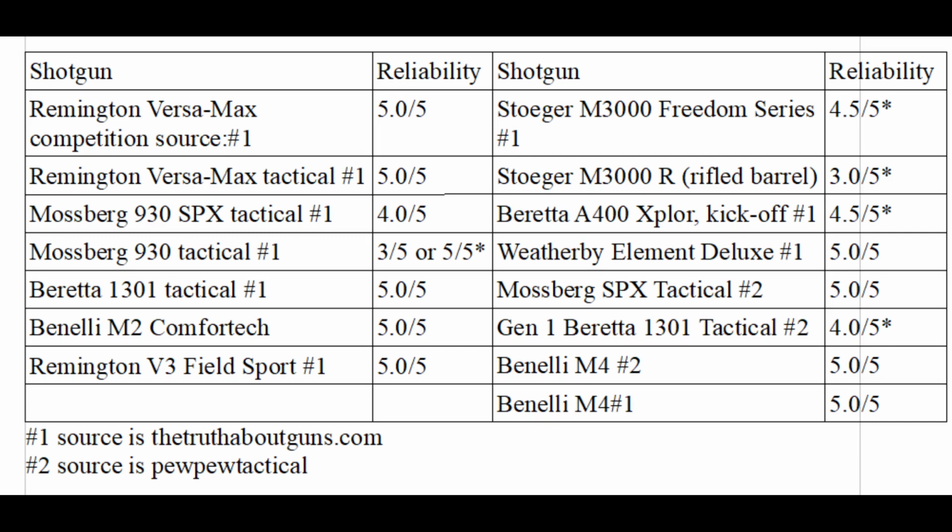This chart shows the reliability of different shotguns on a 5-star scale. They're listed in no particular order. Some of these ratings require a little clarification. The Stoeger M3000R is the version with the rifled barrel. It was rated lower because, out of the box, the factory grease was causing malfunctions. These malfunctions stopped once it was cleaned and properly lubed. Similarly, when properly cleaned, the regular Stoeger M3000 reliably cycled all but the lightest loads.